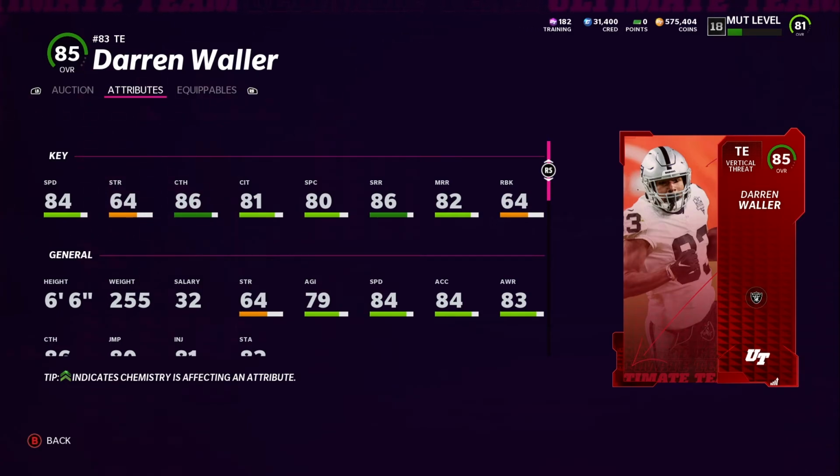So 84 speed is absolutely phenomenal. 86 catching is really good. He's just an all-around cheese fest. I mean, he's perfect. He's just a stud. He is one of the best tight ends in the game right now. And for under 75,000 coins, this is an absolute steal in my opinion. So I would 100% recommend Darren Waller for you.